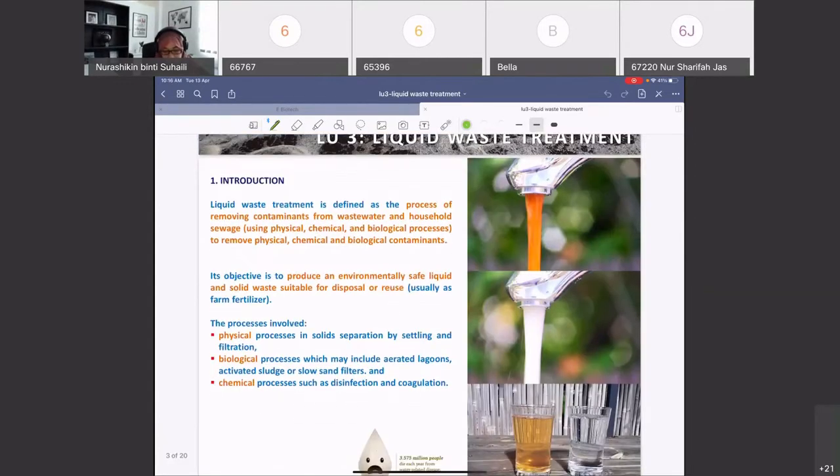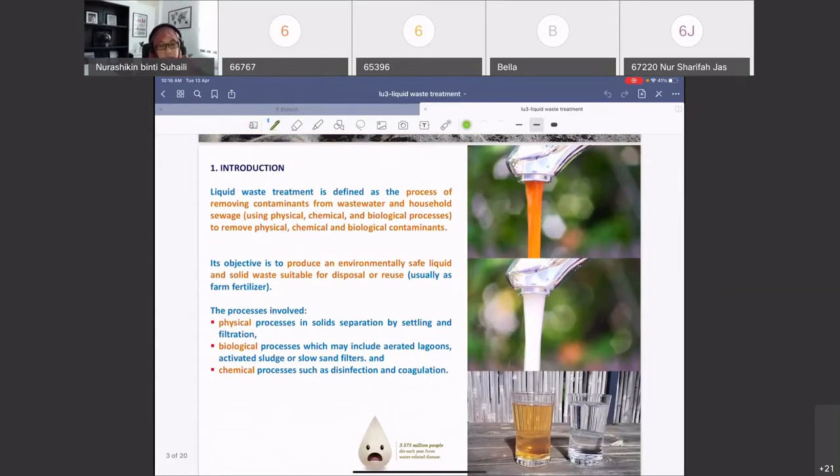So liquid waste treatment is defined as the process of removing contaminants from wastewater and household sewage, to remove physical, chemical, and biological contaminants. Sewage is one of the terms we need to know. Sewage is actually wastewater. Please don't get confused with water treatment alone. This is waste, something that you discarded.